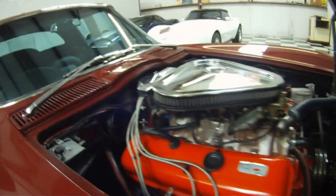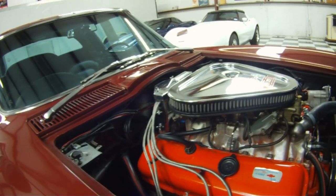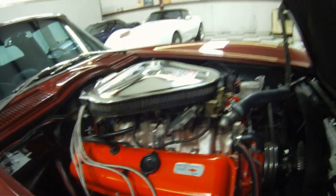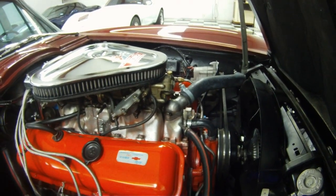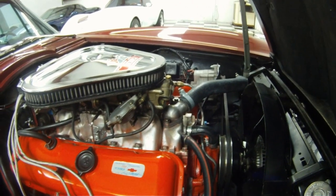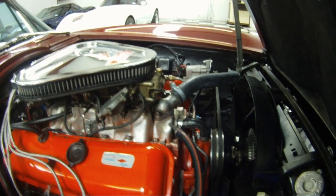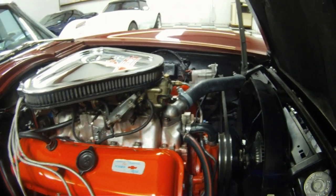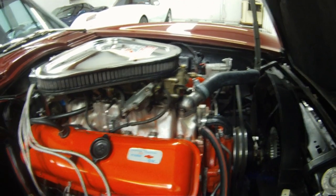Some of the factory hose clamps and stuff might have been changed over the years. I noticed I'm looking at one on the water pump. One has got a belt clamp, and the other one has got the old wire type, what they call a wire clamp. But basically everything that I've had is still on there unless it got lost or wore out and I had to replace it.